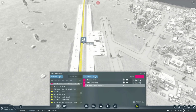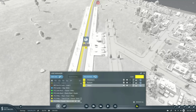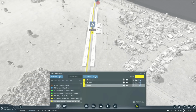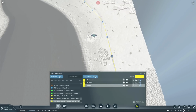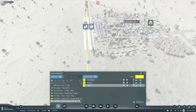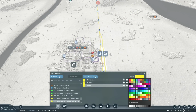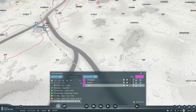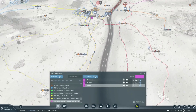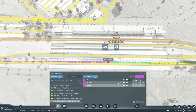Why are they doing that? What line is this we're dealing with? This is Philly Goods, Burbank, Gilbert, etc. So as it comes back out of there, why is it staying on that entire section of track? I'm wondering if my little change to Philadelphia at some point has caused a bit of confusion here. So if we go and look at Philadelphia, yeah, it currently comes in on platform 1.